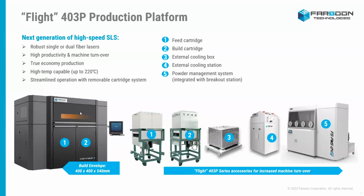So to take a look at our Flight 403 production platform, the 403 is a bottom-fed single or dual laser SLS system with a build envelope of 400 by 400 by 450 millimeters, a max process chamber temperature of 220 degrees Celsius. The feature that makes this system unique is that it is equipped with removable feed and build cartridges. This allows for faster machine turnover compared to a lot of other SLS options, as operators can stage next build ready cartridges and hot swap them with depleted feed cartridges and completed build cartridges.